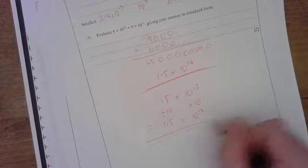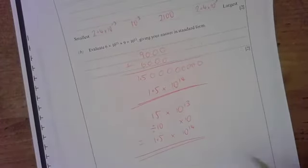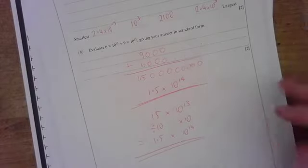It depends which method you prefer. Like I say, I don't mind that way, but some people don't like that way at all. Some people prefer this way, and if it means writing out a few more zeros, they'll write out a few more zeros.